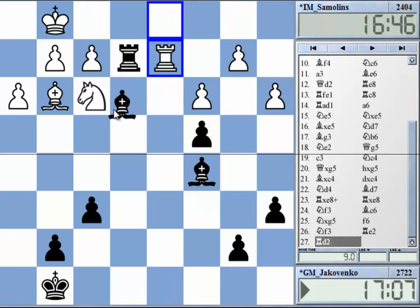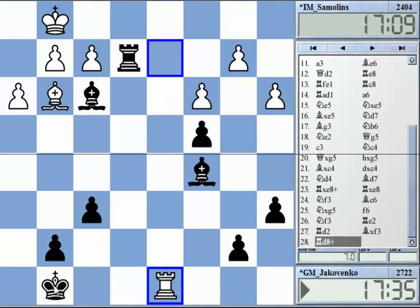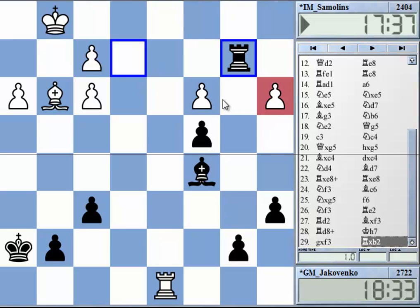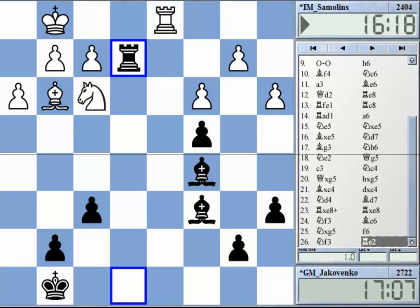He cannot play here, obviously, because of this move. I mean, it's not losing a piece, but if you look at this, oops, black will win those pawns and win on the queen side. So you cannot oppose on the second rank.